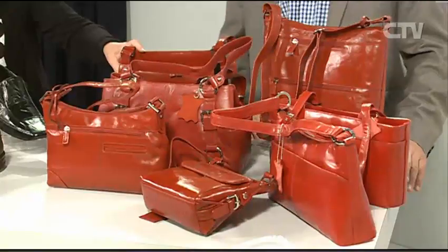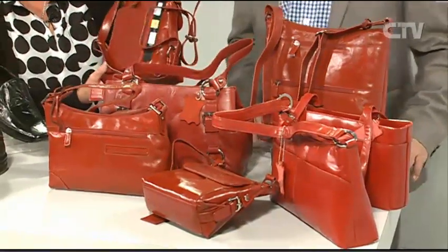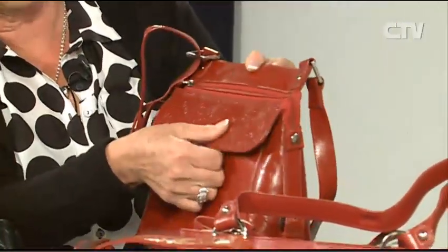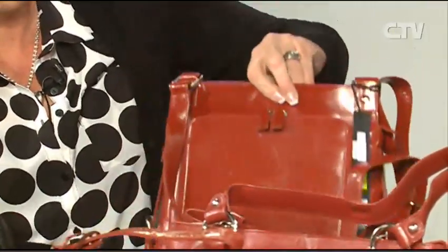The bags, they're all the red leather handbags, are half price at the moment. So the likes of this one here is down to $89 from $179. And they've all got a wee bit of detail. They've got a bit of lattice wool sort of print on them. That's beautiful. Yeah, lovely bags. Yeah, and are these leather as well? All leather. Oh, yes, that's fantastic.